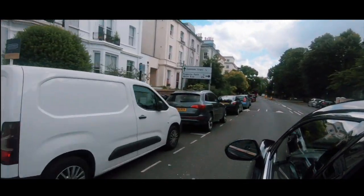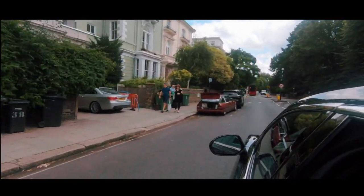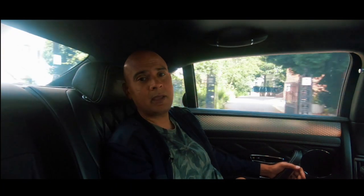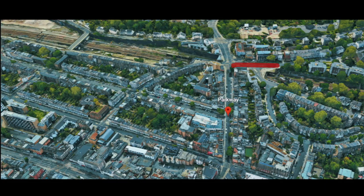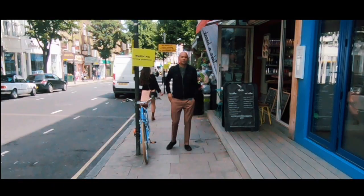It's really important to know who the local demographics are, who lives there, how much are these properties selling for. This is a hidden treasure and a secret gem, and in terms of the market, it's so buoyant, and transactions are just flying all the time. We're now heading towards Parkway, and I'm going to show you where the journey began. Let's go. So this is Parkway.